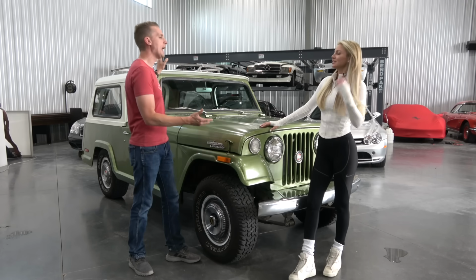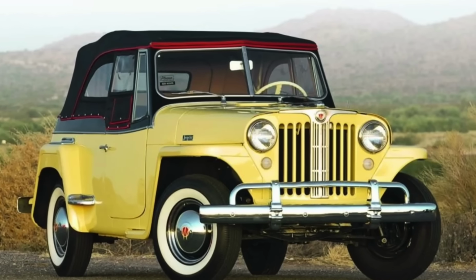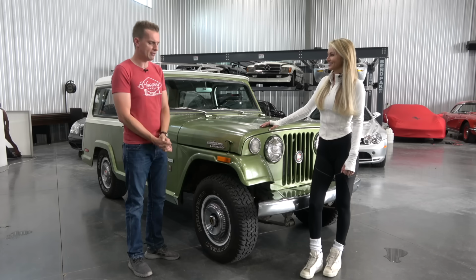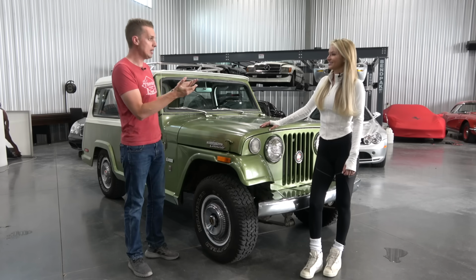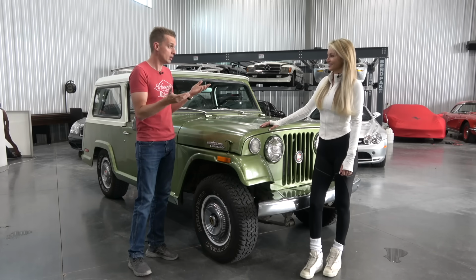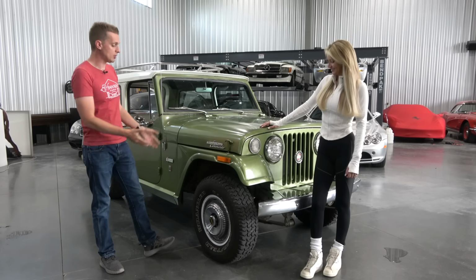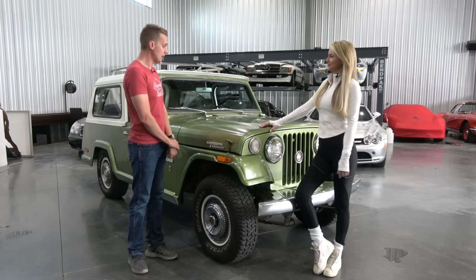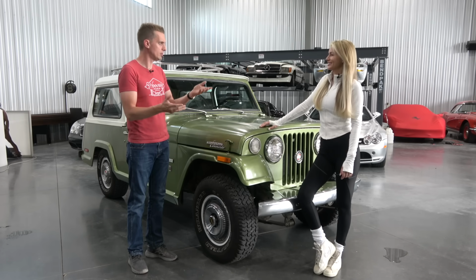There was no cabin. It was like zip-in windows, if they even had zippers yet. It was low to the ground and really rough, so only '48 to '50. But then when they started making the Blazers and the Land Cruisers, they brought back the Jeepster as the Commando, from '67 to '71, and then it changed ownership, I think, to AMC.